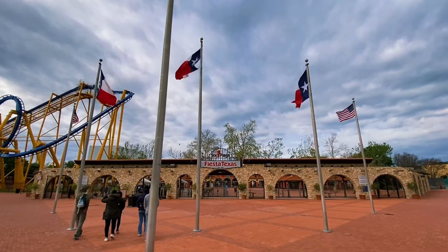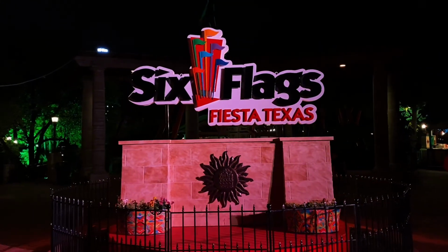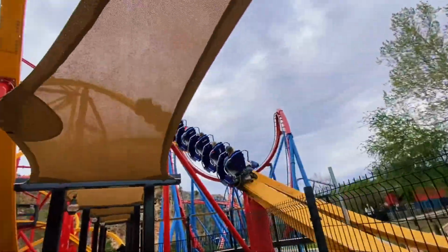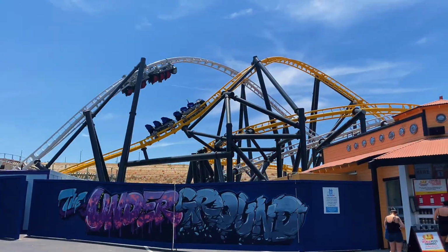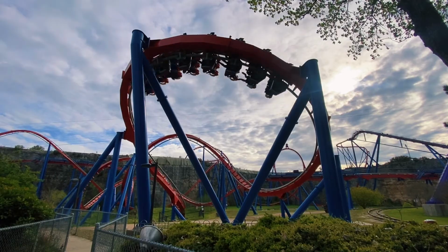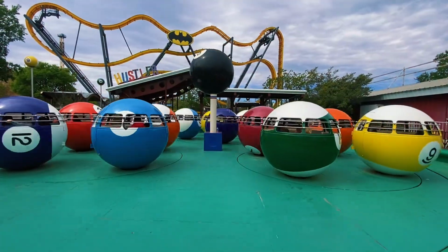Located in the bustling but beautiful city of San Antonio, Texas, is Six Flags Fiesta Texas, which is actually the second Six Flags park in Texas. When many think of a great park, they would think of the bigger parks like Magic Mountain or Great Adventure. But while Fiesta Texas might not be as big as those parks, it's definitely a hidden gem, as they have lots of unique attractions, and the park's atmosphere is unlike anything else.